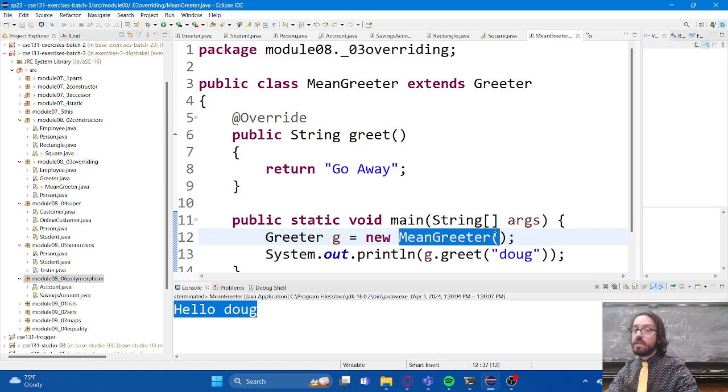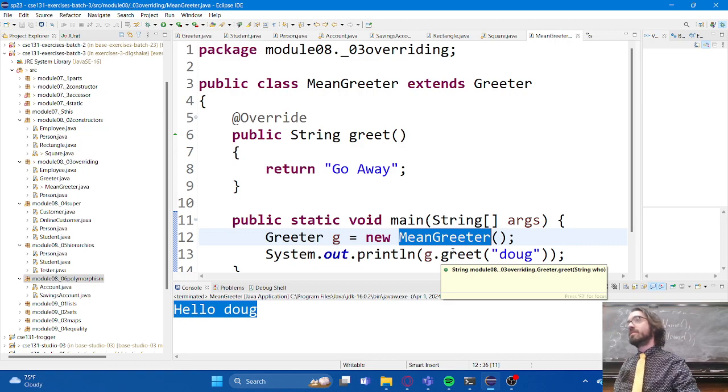It has everything to do with this. This is what determines what version of the method gets called, not this. Say G starts out being a greeter, right? Correct. Okay, cool. Yep. I look for the method here first. If I don't find it, then I'm going to go check the superclass and see if it's there. Yep, that's right. That's exactly right.